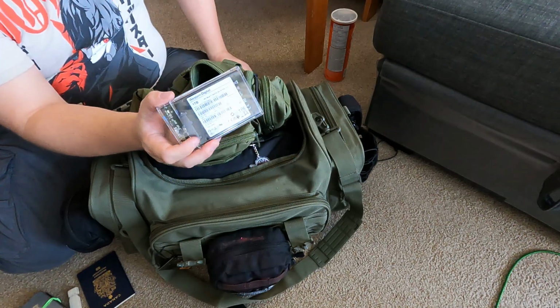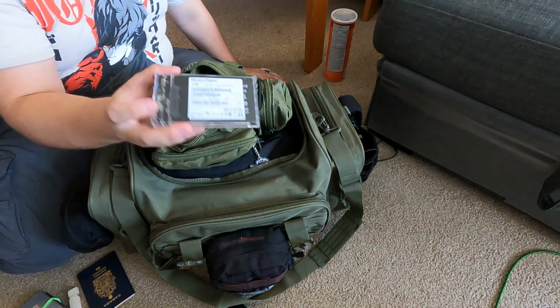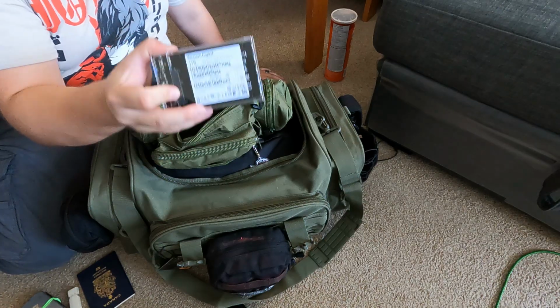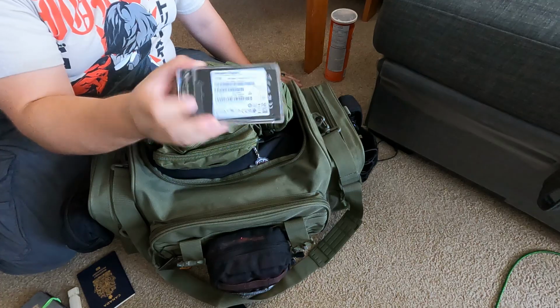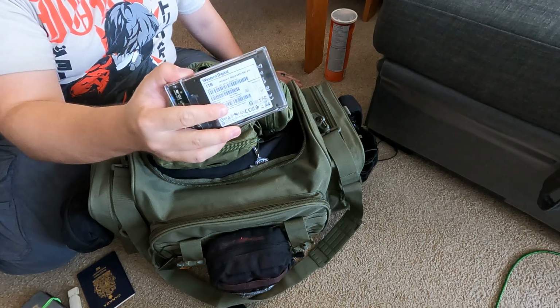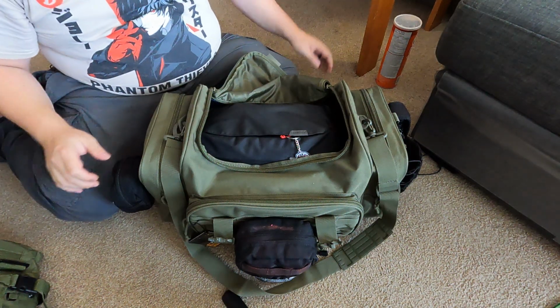So digital copies of my insurance documentation, stuff like that. That's the only thing I'll tell you. There's a whole bunch of stuff on here that's very, very important. Highly, highly, highly recommend having something like this. This is what the USB-C cord was for. Okay, so that's the actually important stuff. Now we get into the fun stuff.